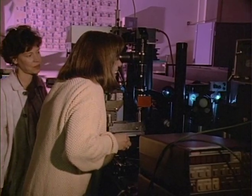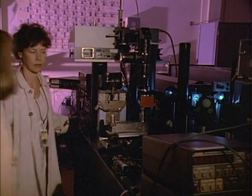Okay, there's the ruby. I'm going to take a look.